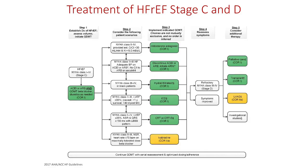Now, I know this is a busy slide, but this is from the guidelines. So we've got them on the start of medications. What potentially are the next therapies we can consider? Well, we've done spironolactone already. We've got her on that. We've got her on ACE. We've got her on a beta blocker. We could consider ivabradine. Hydralazine nitrates, not so much. She doesn't have much blood pressure.